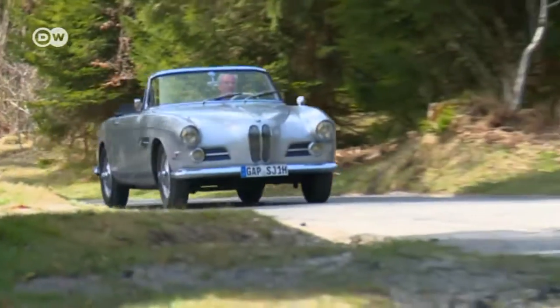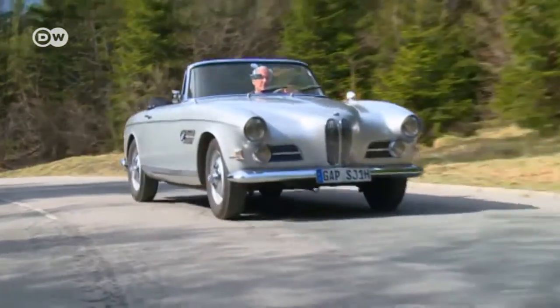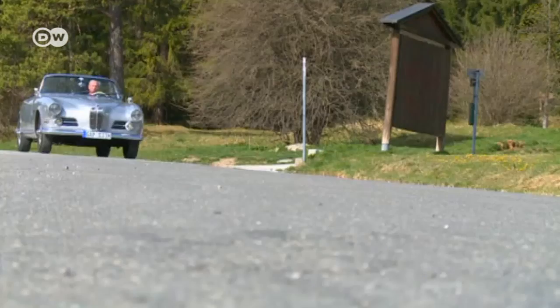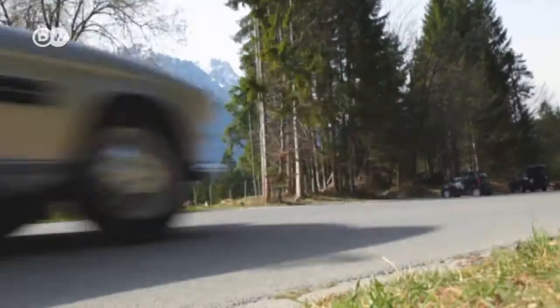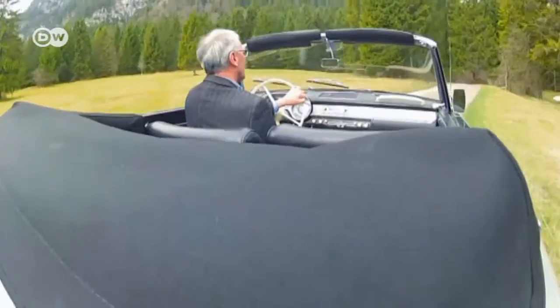In 1956, BMW brought out the company's most expensive model up till then, the 503 in the coupe and convertible versions. Each sold for 29,500 marks, the price of a single family home. Michael Putschow has owned his 503 Cabriolet for many years now, and he's still thrilled by it.